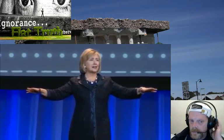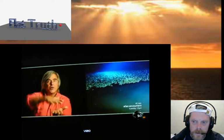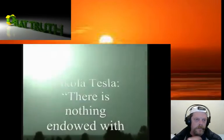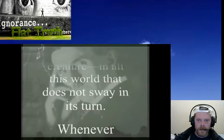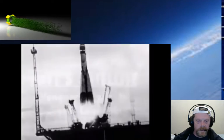ripple across the entire society. We went out over the water in this lake and tried to descend in it and bounced off. It was so super saline and dense that the submarine couldn't go down. We literally bounced off, and as we bounced off, we sent ripples heading back to the shoreline. It was insane. I've never seen anything like it. But he said, "There is nothing endowed with life, from a man who is enslaving the elements to the nimblest creature in all this world, that does not sway in its turn. Whenever action is born from force, no matter how small it is, the cosmic balance is upset, and the universal motion resorts." If we, the women of the United States, act decisively, we can make a real difference, not only far from home, but here at home. That's why we are launching No Ceilings. We want to know... And what they saw scared them a great deal.